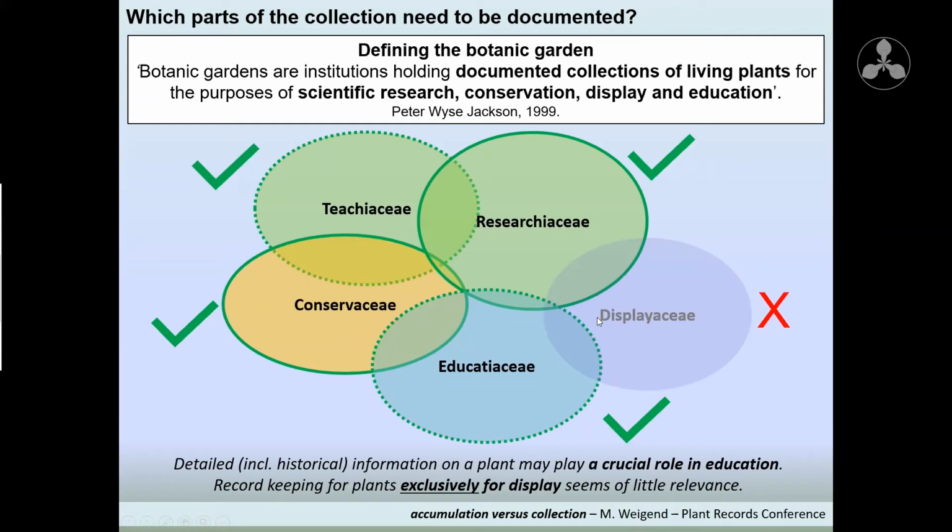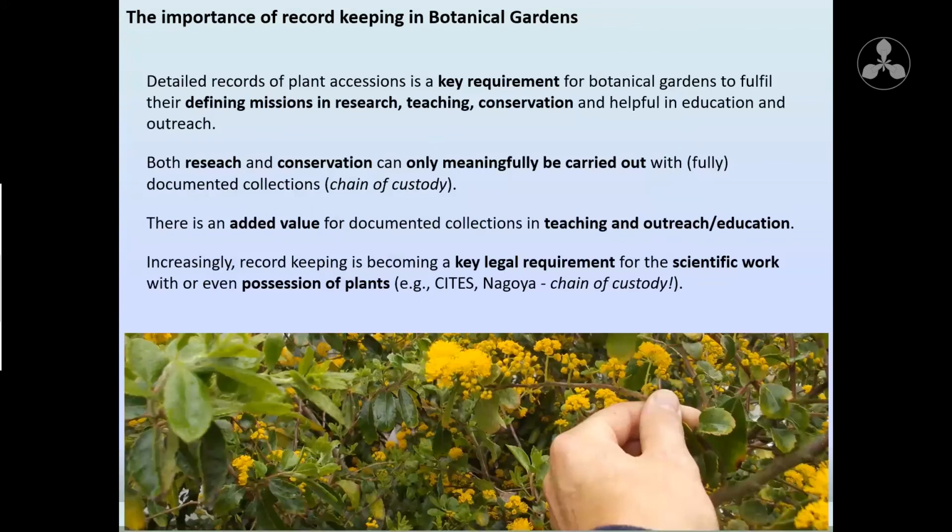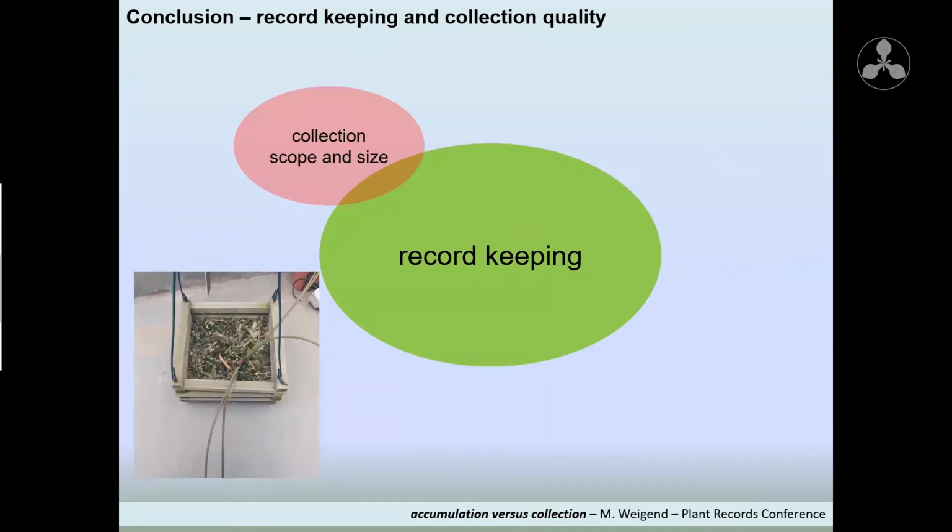And I think you can read at your leisure what's standing here. So there's a lot of added value and legal requirements involved. So how does record keeping tie in with collection quality? Record keeping, of course, first and foremost, documents collection scope and size, and records taxonomic identity and taxonomic and phylogenetic diversity. And of course, this has to match the garden mission.